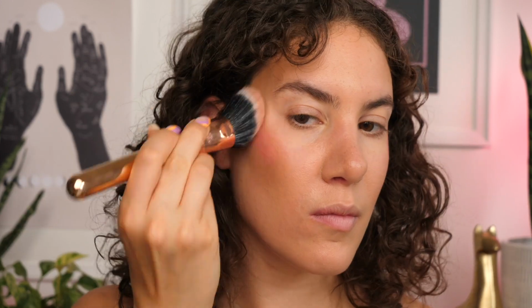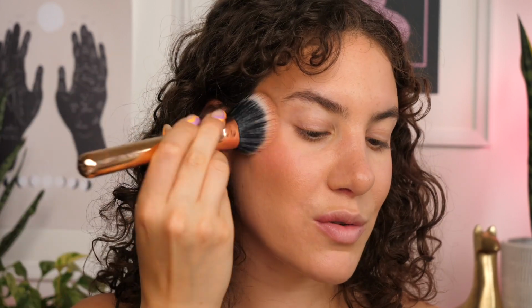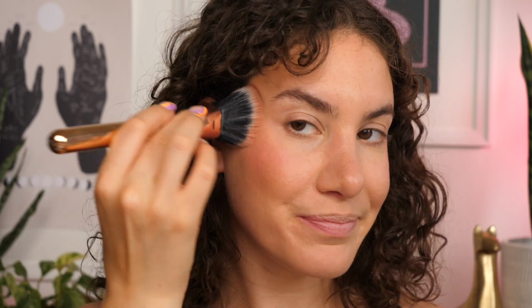For the other side, I'm just gonna go like that. See how easily that diffused into the skin even though I just put a stripe on my face? That's a really good test for a cream blush. If you're able to completely melt into the skin and blend it perfectly with just a couple taps of a brush, it's a good sign.